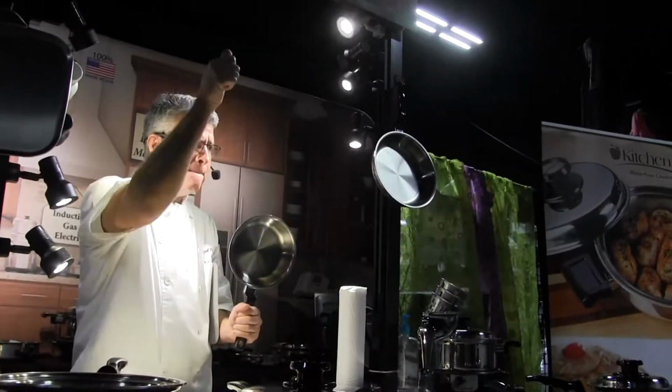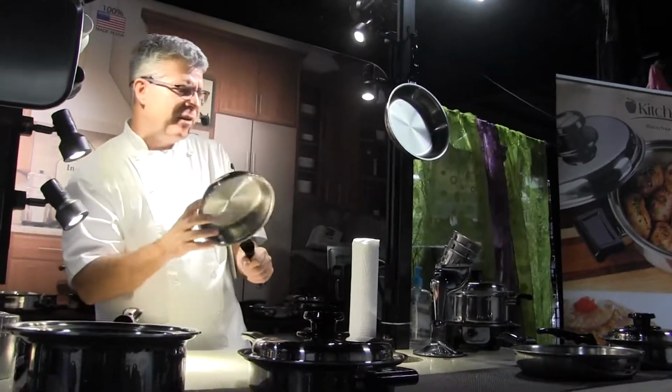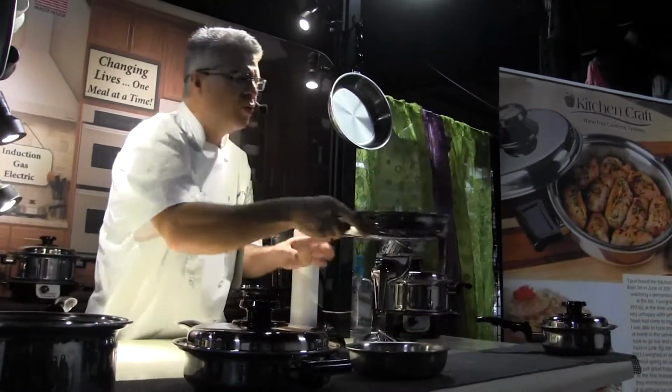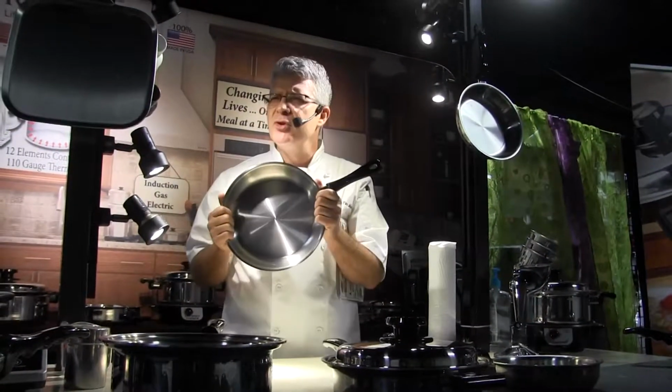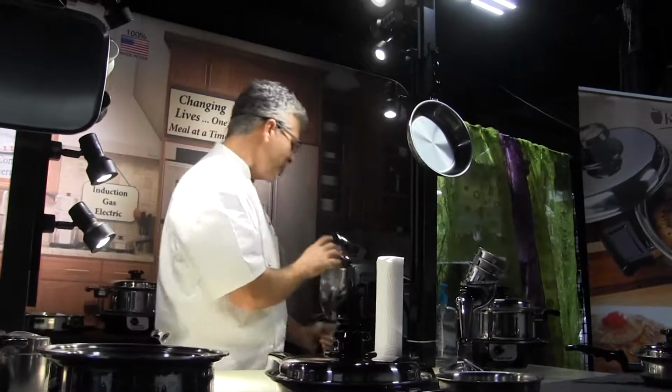Who saw me flip that egg? This is the 7-inch. That's the one I flipped the egg with. Here's our brand new 10-inch that came out a few months back. This is a great one for your stir fries and your omelets. I'm going to go ahead and pass that one around.